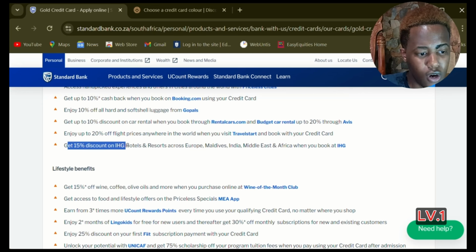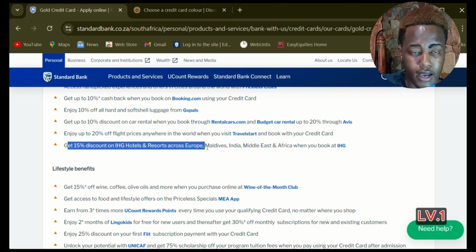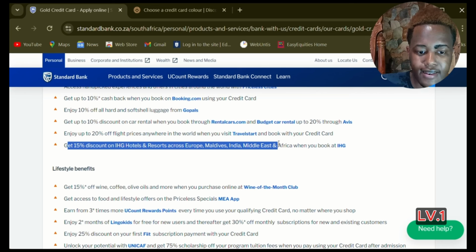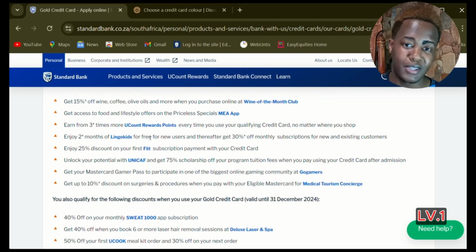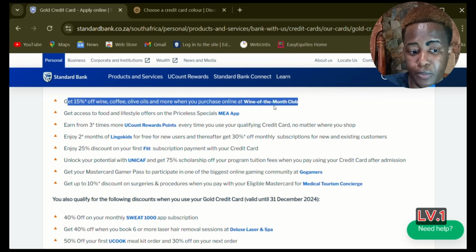You get 50% off on IHG hotels, which is like luxury hotels, and their resorts across Europe, Maldives, India, and the Middle East. And in Africa, of course, when you book with them on their website. Now, there are additional benefits to this card. For having it, you get that 15% off on wine, coffee, olive oils, and more when you purchase on the Wine of the Month Club.